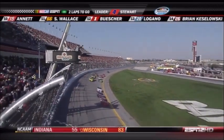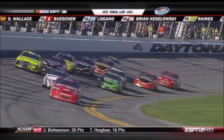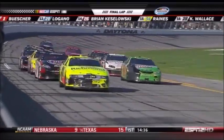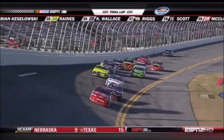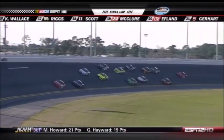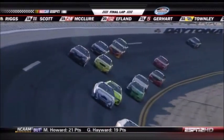White flag here. Two and a half miles. Will Justin Allgaier pull out, and will Carl Edwards go with him? Does Tony Stewart win for the fifth time in 6 years? Does Justin Allgaier get his first ever Nationwide Series win? And does Carl win for the first time here at Daytona?